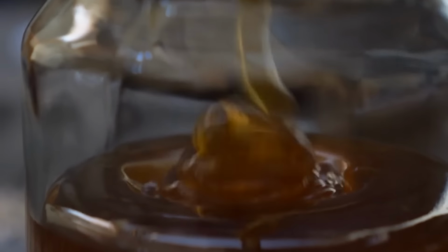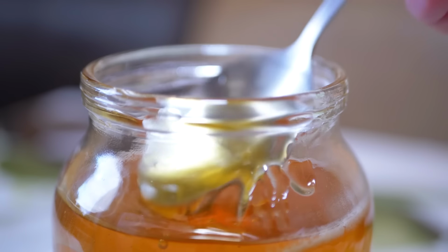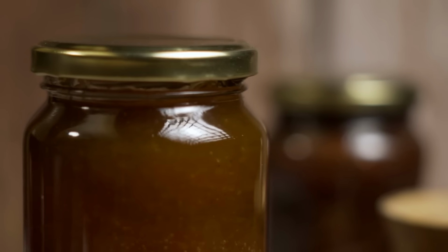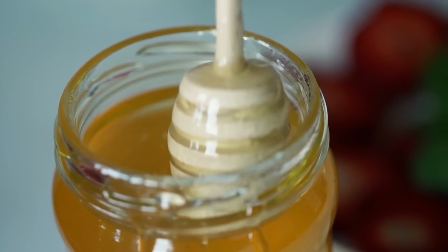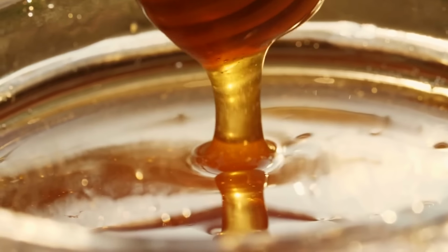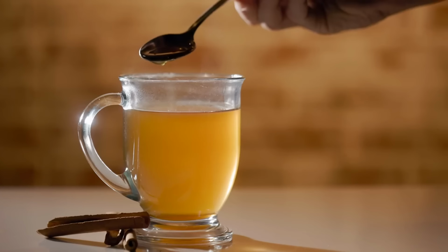Combine with honey. Place the garlic in the jar and fill it with raw honey. Make sure the garlic is fully submerged. Let it sit. Screw the lid on the jar and let it sit for 3 to 5 days. During this time, the garlic will infuse the honey with its nutrients, and the honey will absorb some of the garlic's properties. Store properly. After the infusion period, store the jar in the refrigerator to keep it fresh throughout the cold and flu season.